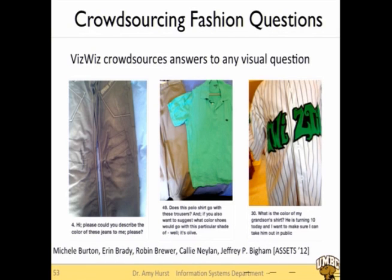So you could literally take a picture of Joanne's shirt, ask what color it is. Someone in India may tell you it was a white shirt. You can get your answer that way. So we've been exploring how individuals with vision impairments would use the VizWiz service to get answers to questions about clothing and their fashion choices. And we've seen that the questions people ask go beyond the simple, what color is this? Something that could be very easily answered by some of these color identifier apps that you can get on your cell phone. Instead, people are asking much more complex, subjective questions, such as, does this polo shirt go with these trousers? And what other things in my closet does it match?